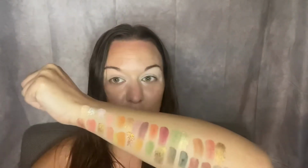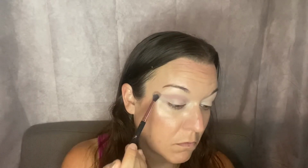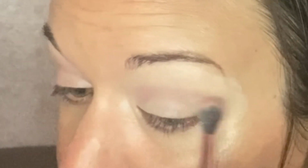Okay, that's all of them. They're swatched. They're all on my arm. Not terrible. I can't wait to put these on my eye. Today we are going to use the shade Wanderlust. And I'm going to focus that just kind of above my crease. That's actually applying very easily. It's very pigmented. I like that. It's really smooth. So that color is very easy to use, no issues at all.